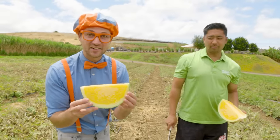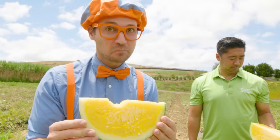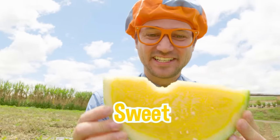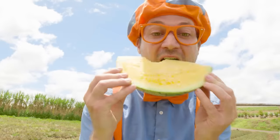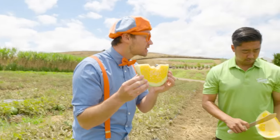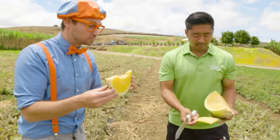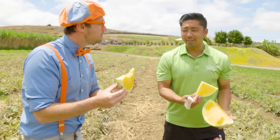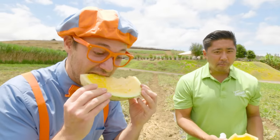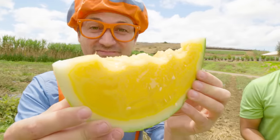Wow. Let's see how it tastes. That's sweet. I love the taste of yellow watermelon. What color is your favorite of watermelon? My favorite is yellow. Mm. Has a little bit different taste, but tastes really good. Mm-hmm. Yeah, let me tell you, this tastes really good. Mm-hmm. You want to try?